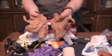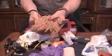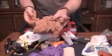Also, with regard to protecting yourself, a pair of leather gloves. If I'm at a car accident or there's sharp metal, I will put my protective gloves on underneath the leather gloves, and if these get bloody or they get dirty, I can just throw them away. But I don't have to worry about torn gloves then.